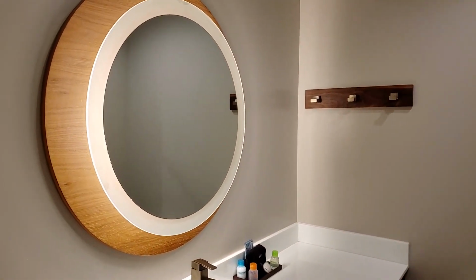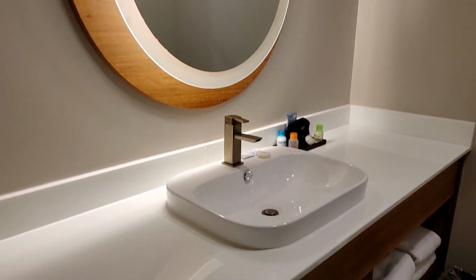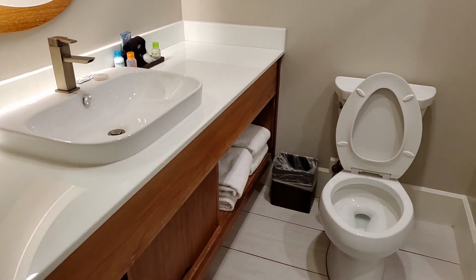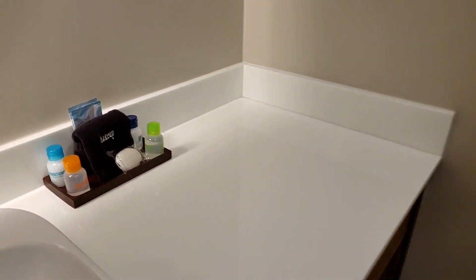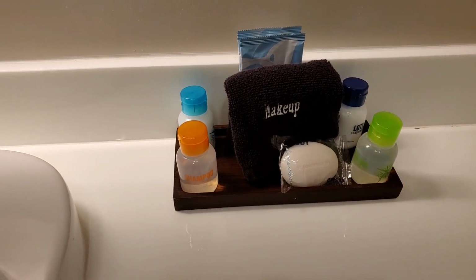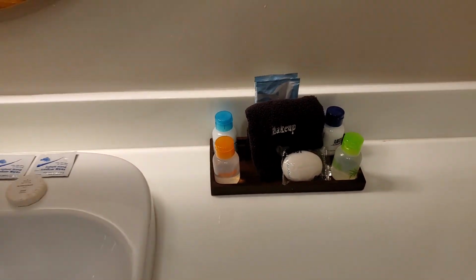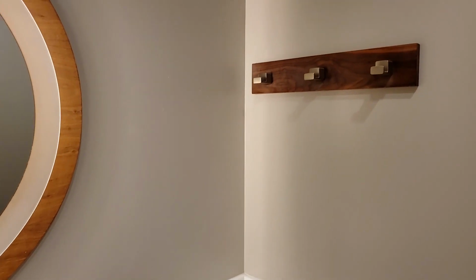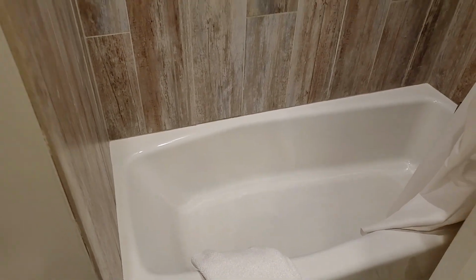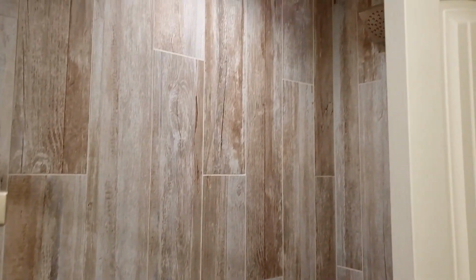So we'll take a look at the bathroom real quick. Nice mirror there. Nice sink. Very, very clean. Your standard toilet. And they do have all your amenities here. So shampoo, conditioner, soap. They do have the makeup towel, which is pretty cool. And then right behind us, you got some places to hang towels and things like that. And turning around, you have your shower and tub combo right here. And the door kind of closes on me. But that's your shower and tub combo.